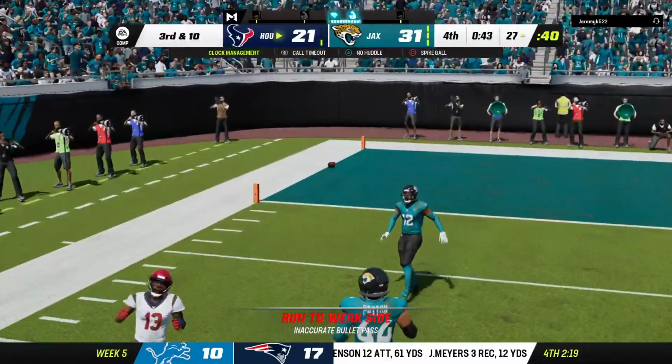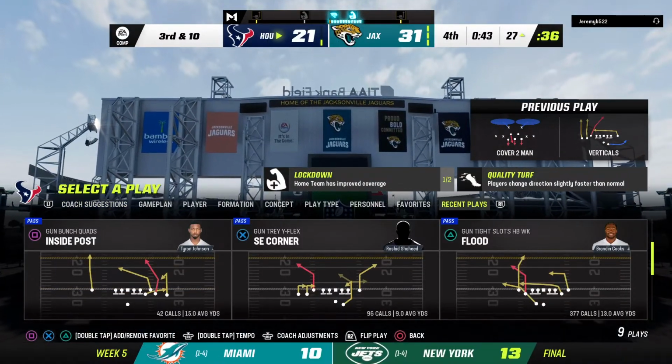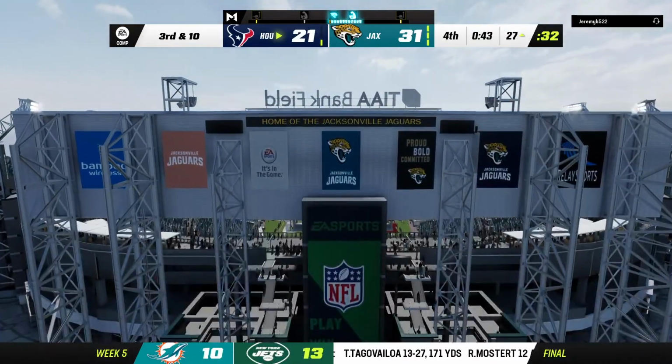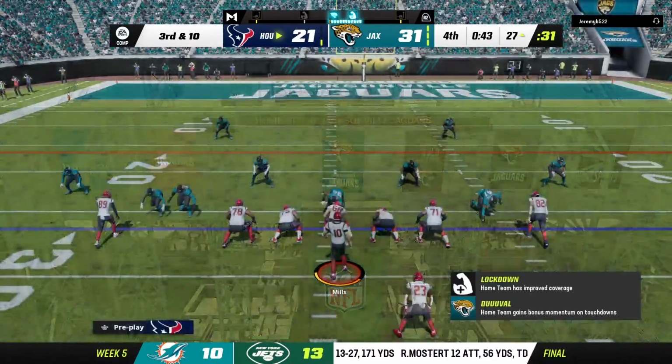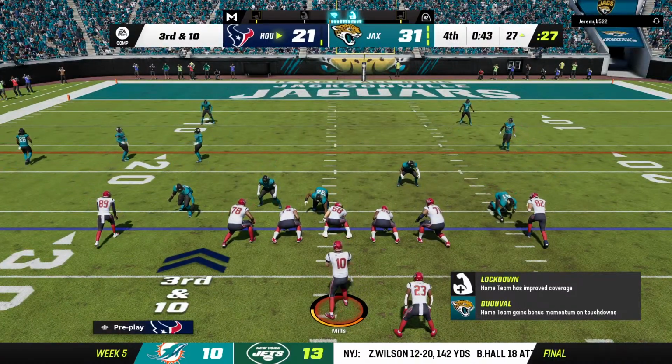They try to throw on 2nd down, but this one is incomplete. Back-to-back incompletions, but we know this is definitely 4-down territory. Time not on their side. I don't think they want to try and get the 1st down in 2 installments. I think they got to go and get it right here, right now.